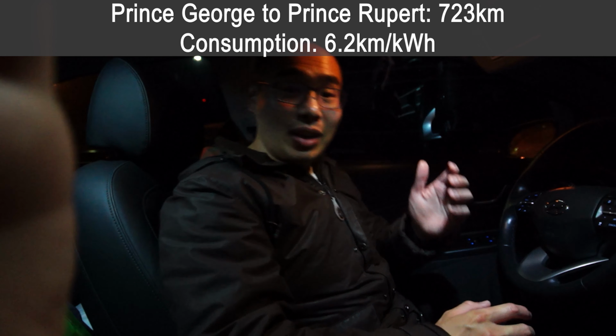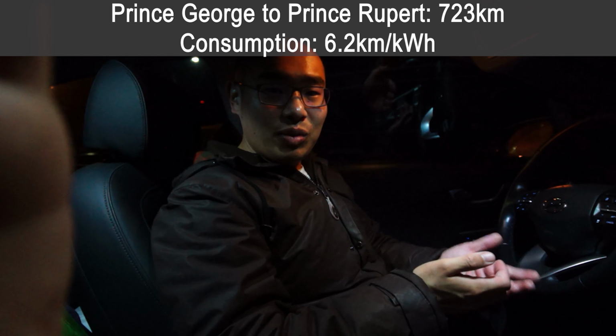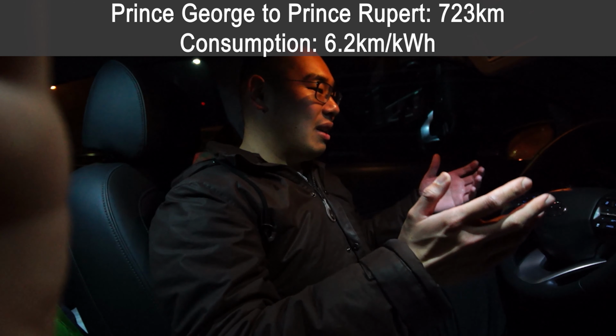Today we drove a total of 724 kilometers. Our overall consumption for today is 6.2 kilometers per kilowatt hour, which is actually pretty good considering all the rainy conditions and the cold weather and the wind. So we are here at Prince Rupert. We're gonna check into the hotel, get a good night's rest, and I guess we'll come back and join you on our journey back from Prince Rupert all the way back to Calgary.